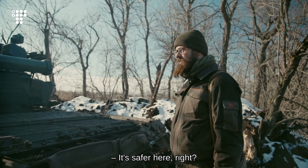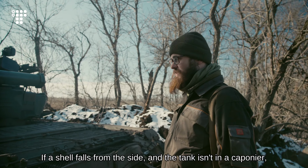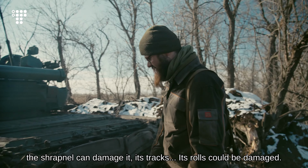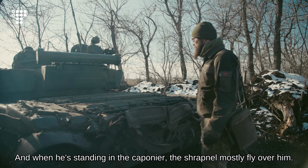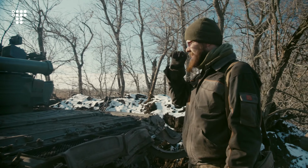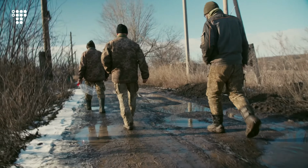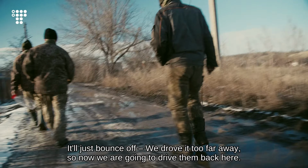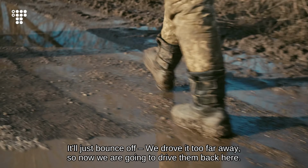It's safer here, right? In this caponnier, a defensive structure, yes. If a shell falls from the side and the tank isn't in a caponnier, the shrapnel can damage its tracks. Its rolls could be damaged. And when it's standing in the caponnier, the shrapnel mostly flies over it. If it hits the tower, it is no big deal. It'll just bounce off. We drove it too far away, so now we are going to drive them back here.